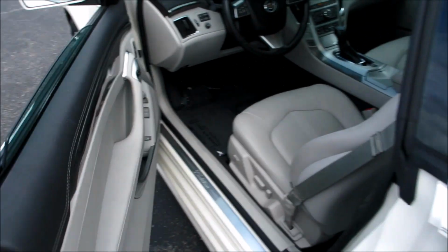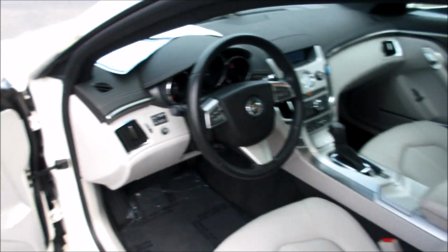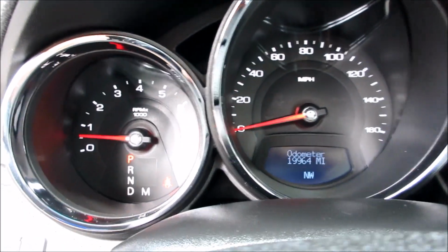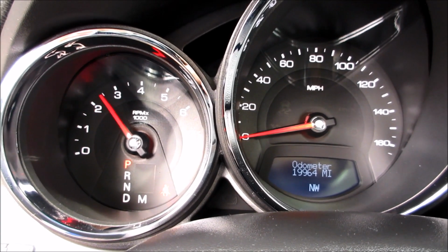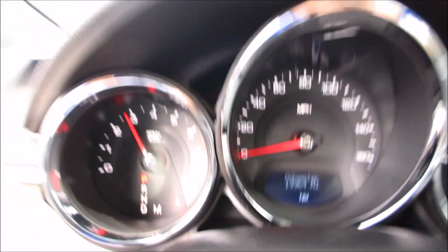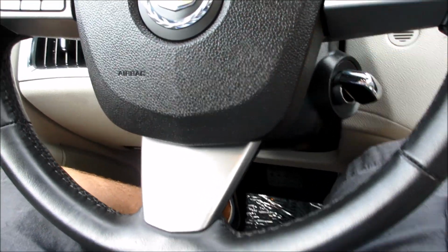And coming inside of the vehicle, as I mentioned, your Cadillac door sills. Go ahead and give this one a rev. Does have a rev limiter at 3,500. We'll go ahead, put the automatic driver's side window back up, and cut the vehicle off. Simply just turn here, and remove the key fob with you.